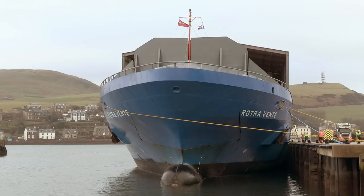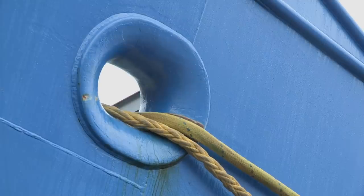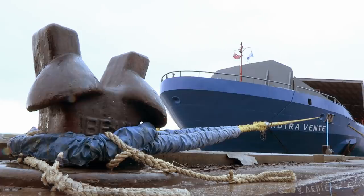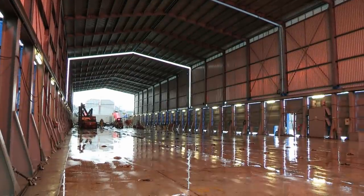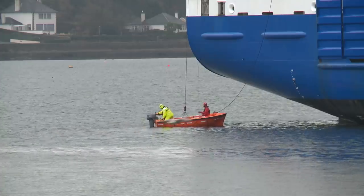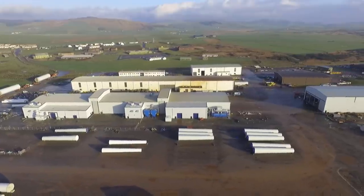That's a headline ashore, stern lines ashore, 2 springs ashore. So that's the vessel moored safely alongside and everything secure. So I'm a happy man. Everything went good. Time for a cup of tea. With the Rotravente docked, she's ready to get the 3 turbines in 9 pieces secured on deck. Loading's due to begin first thing in the morning, but some of the sections are still at the factory, 5 miles away.